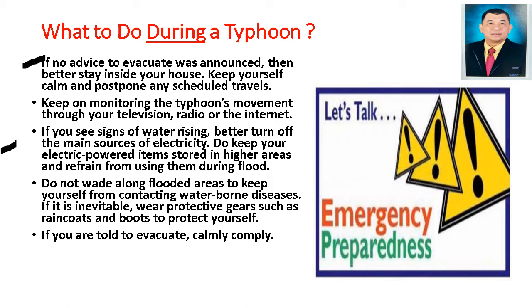And do not wade along flooded areas to keep yourself from contacting waterborne diseases. If it is inevitable, wear protective gear such as raincoats and boots to protect yourself, especially from the urine of rats. It's very dangerous. And of course, if you are told to evacuate, please comply calmly. So those are the things that you need to do during a typhoon.